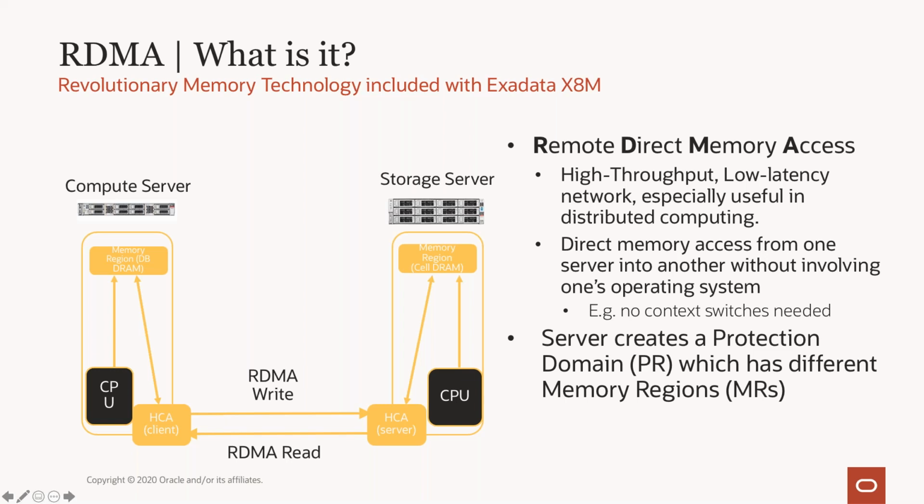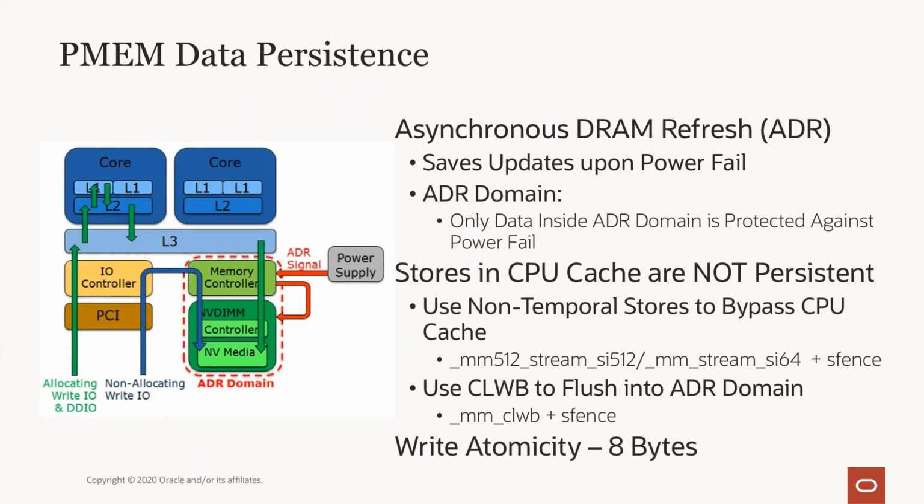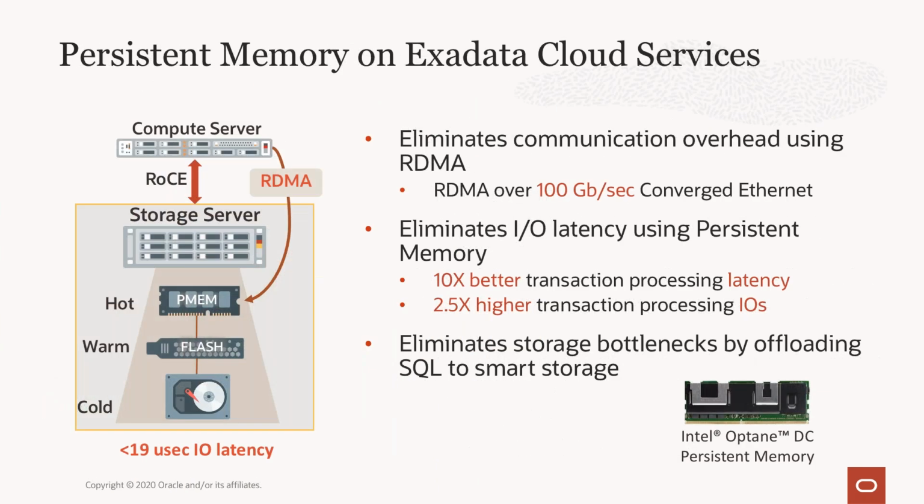The way it works is that the server will create this protection domain, and it will identify very specific memory regions that the compute server can access. The benefit of RDMA is it bypasses the operating system completely. So there are no context switches, for example, that are needed. You can directly read that memory and bring it back in. So it's focused really on low latency reads. Now, I'm going to skip this slide and just go to how it's actually used.